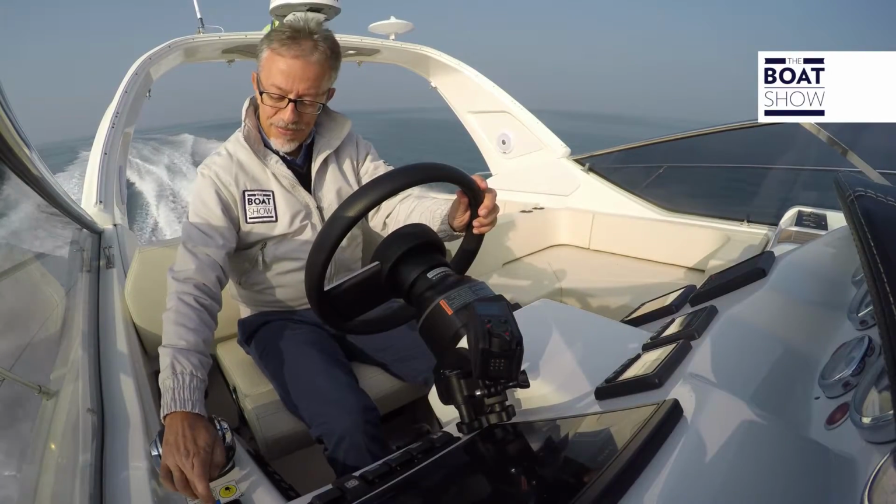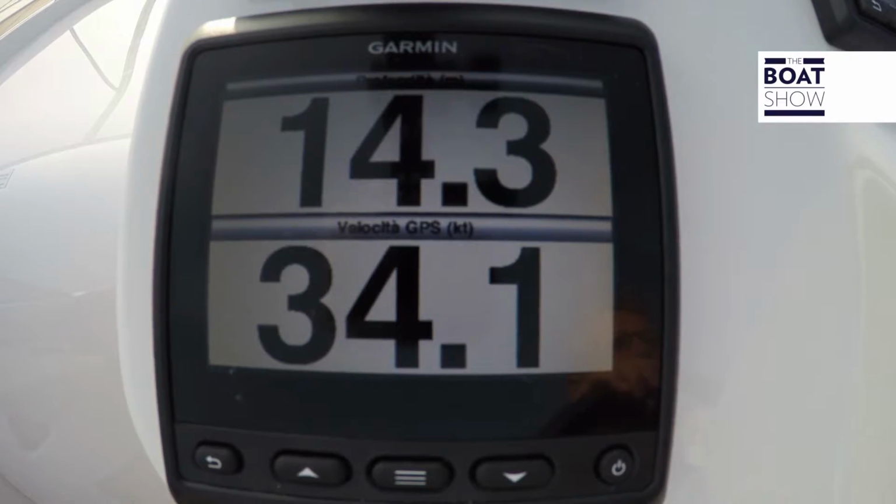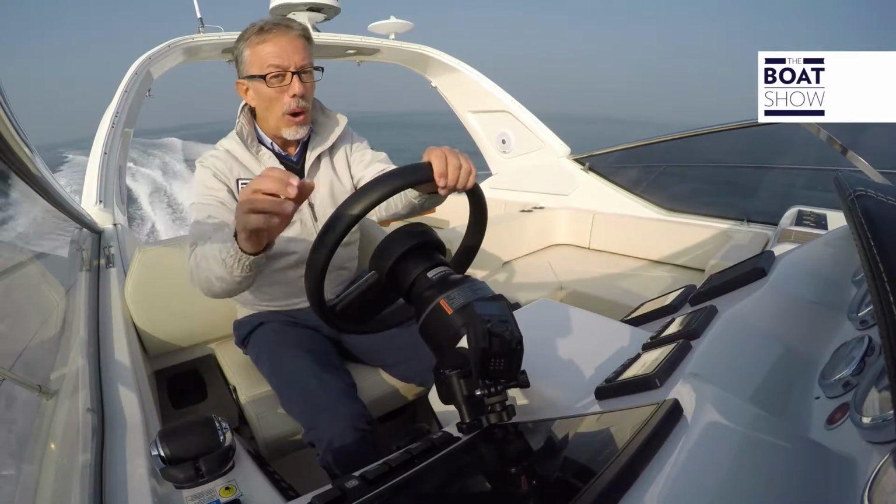More gas, raise the flaps. Let's remove them completely. It was time: maximum speed at 34 knots, which is 39 miles an hour, or just over.